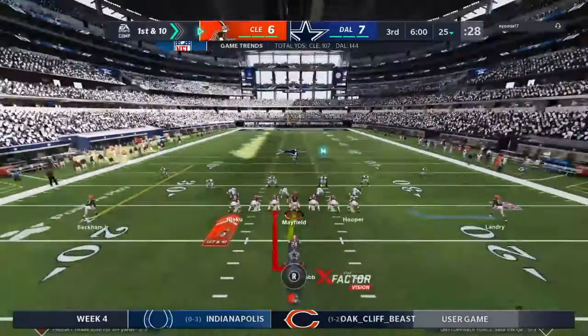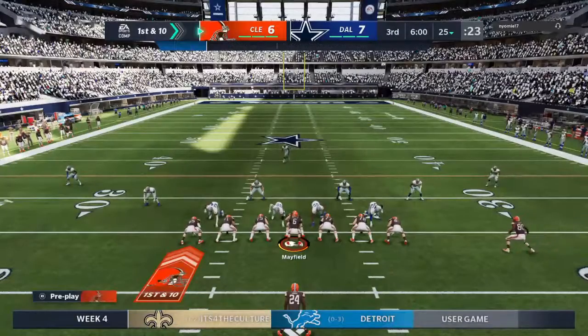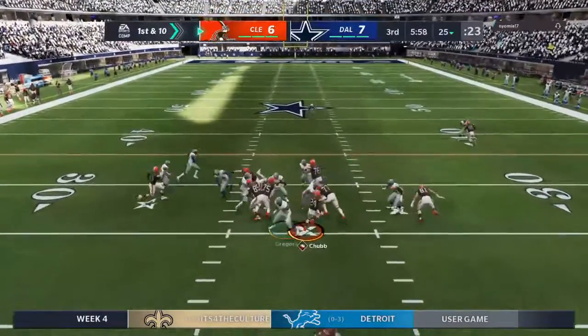Browns drive about to get started. They're in a close game, but they're going to need to do a little bit better here in the second half, no? I would agree with that totally. I would guess it's in the locker room.